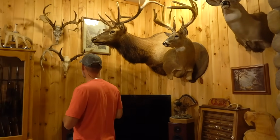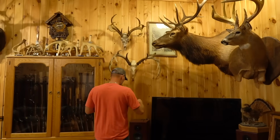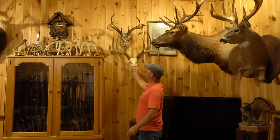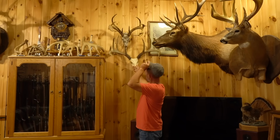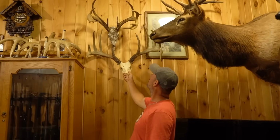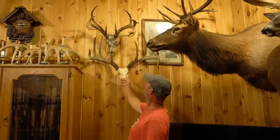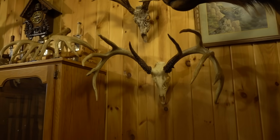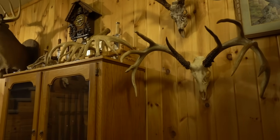This is the Indiana Legend sheds. This is the 225 set of antlers, or 220 10-pointer. The deer above it is a deer I actually shot that scores 185 4/8, and it's 24 inches wide. That should give you a little idea of how big the Indiana Legend Moffett sheds are.